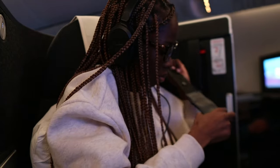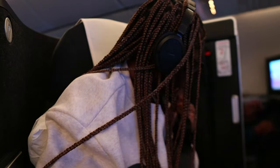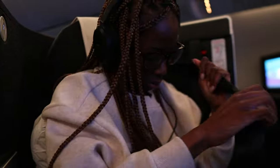Now me and this seatbelt, we were tussling. I don't know why I found it so hard, first of all, to pull it, secondly, to actually put it on. Like, I was fighting with this thing.